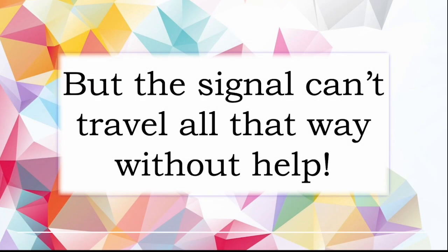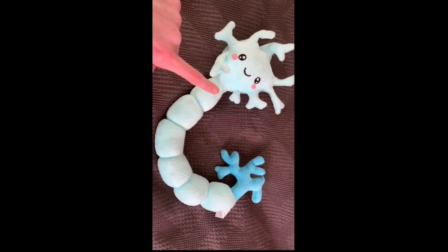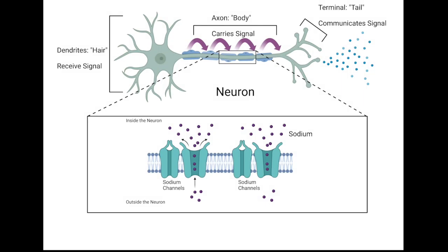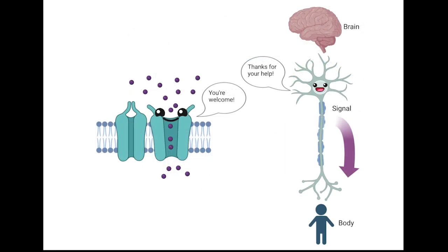But the signal can't travel all the way there without any help. How does it make it all the way across? Located along the neuron's axon are these special proteins called sodium channels. Sodium is responsible for helping carry the signal down the neuron, and sodium channels are in charge of deciding whether the sodium molecules are let in or out. So, sodium channels are an important part of the neuron structure that helps it to do its job. Without sodium channels, the neuron would have a very hard time helping our brains communicate with our bodies.